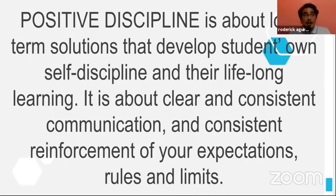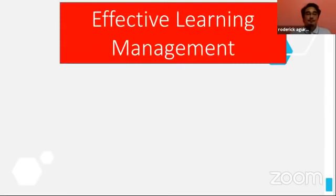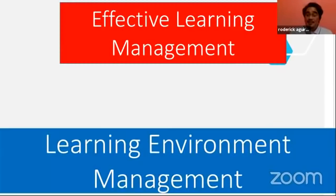So how can we do that is that, again, kung anong schedule na ginawa ninyo, dapat sinusunod. So for effective learning management to happen at home, the basis of that would be learning environment management. Last Monday evening, I told you that to do learning environment management is to clearly point out which parts of the house require certain behavior, right? Anong ginagawa sa kitchen, anong ginagawa sa dining, anong ginagawa sa sala, sa bedroom, anong ginagawa sa study area, sa play area, anong ginagawa sa backyard, and so on and so forth. If you do have a backyard.